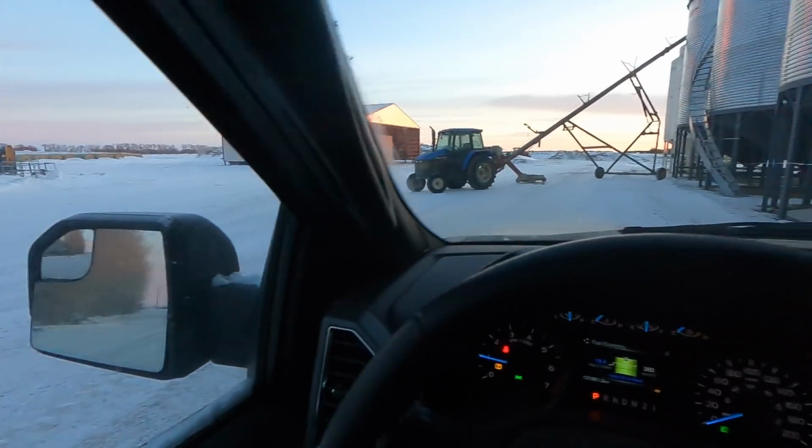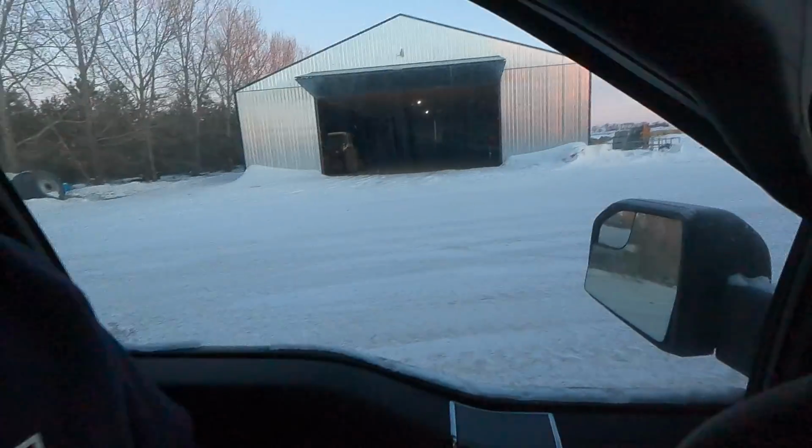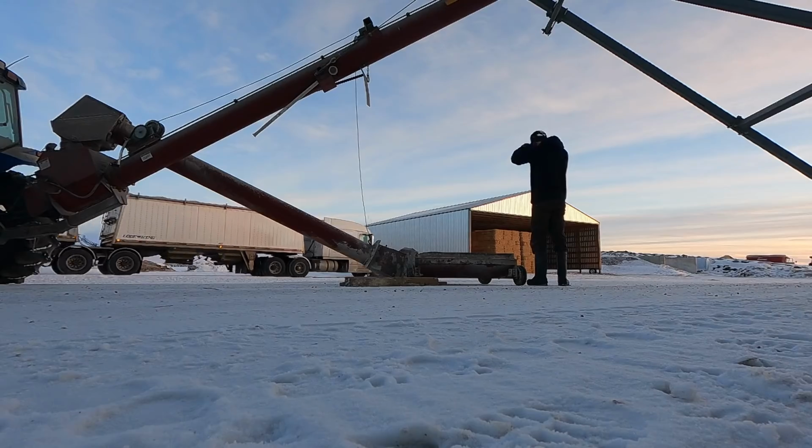So guys, I hopped in my truck. We're just waiting for the first B train to show up. Should be here any minute now. And the reason why I brought my truck out here, not only just to sit warm in here, but as soon as this truck is unloaded, we're actually going to be following him back to the fertilizer plant, Pioneer Richardson, and we're going to see how they load these trucks up. We're going to take a look at the setup they have out there, and yeah, it should be pretty cool to check all of that out.